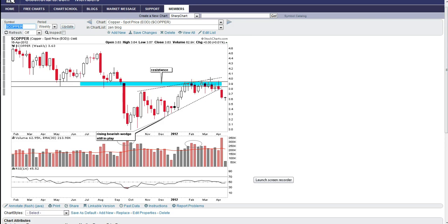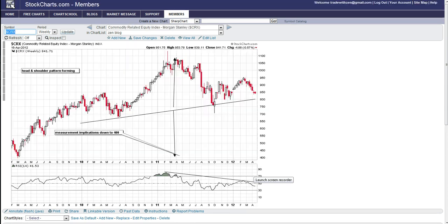Copper, this is a chart, if you guys have been to my site, I put on here a lot. For these periods of months, I had noted it as some resistance, and we really have broken down from this rising bearish wedge, and this doesn't bode well for the general indexes.